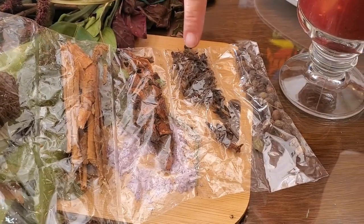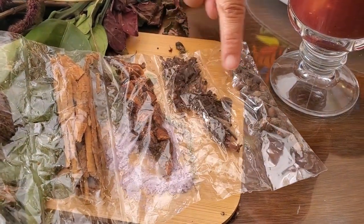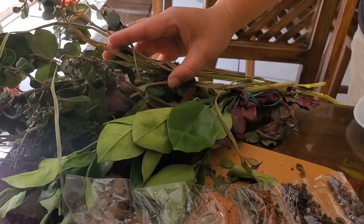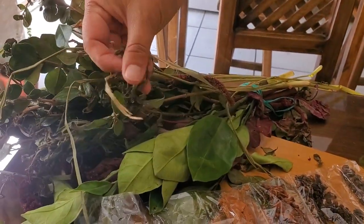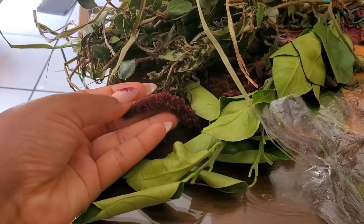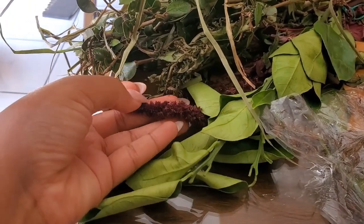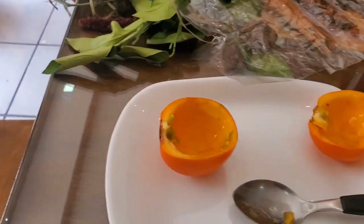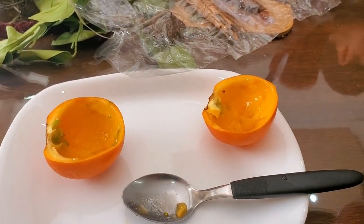Which is anise, and this is cloves, and this is allspice. Allspice, yes. And this is a bunch of herbs from it. Oh, this also, citron, and... It's like a calipita. Mm, that was really good.